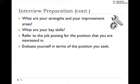The next About You section on the interview preparation tool is identifying your strengths and improvement areas. This will help you evaluate yourself and your development in the position that you're interested in and will help you answer interview questions. Please always refer to the job posting because it's typically a job description which will already have outlined key skills for the position.